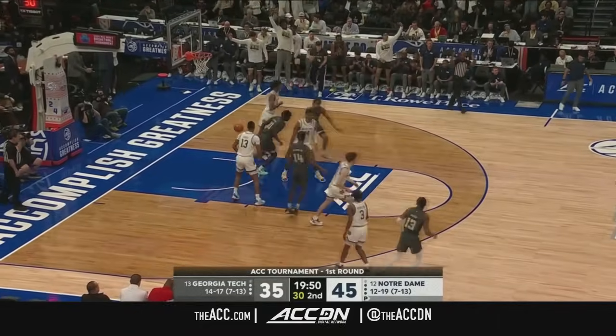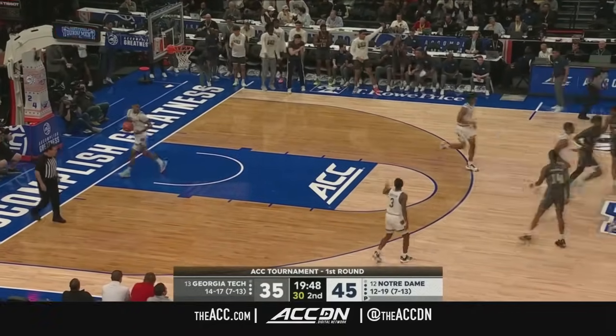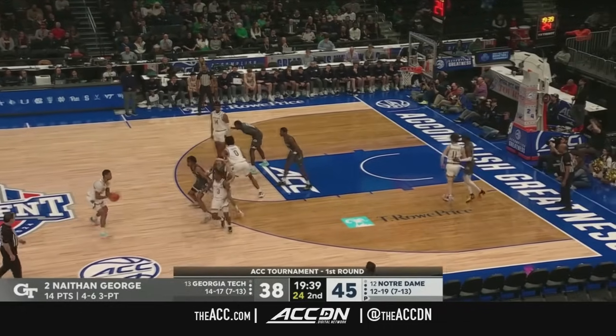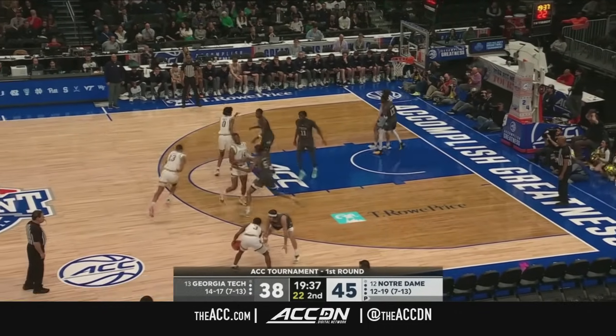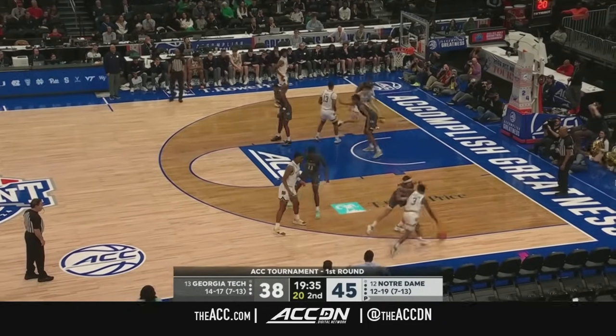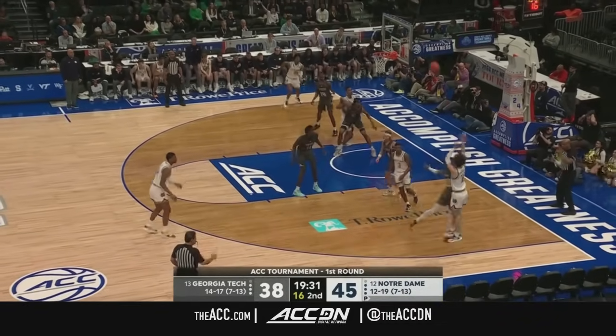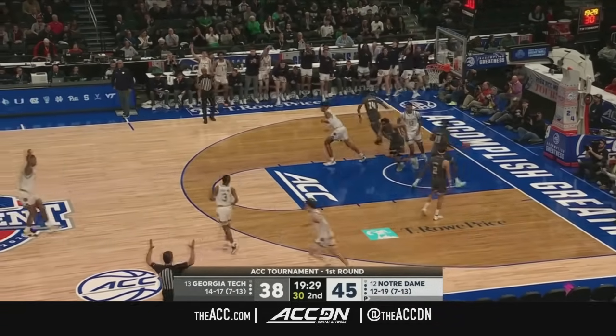And Naithan George starts the second half just as hot as the first. If you're just tuning in, this is the third meeting of the season between the two. Notre Dame won the first couple, but very close games. One of them went overtime. Here's Burton with his first touch of the second half. Shrewsberry, yes sir, a three-pointer.